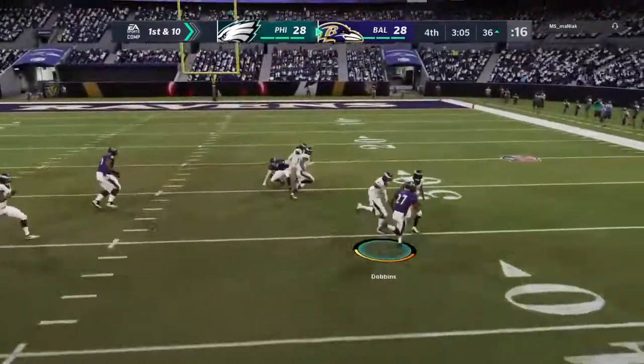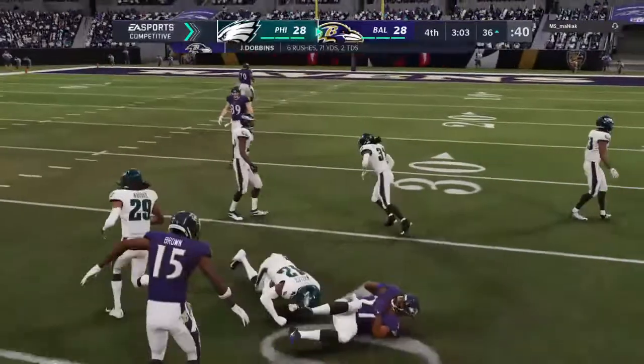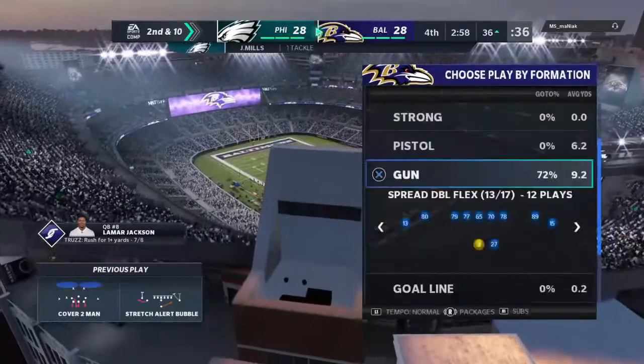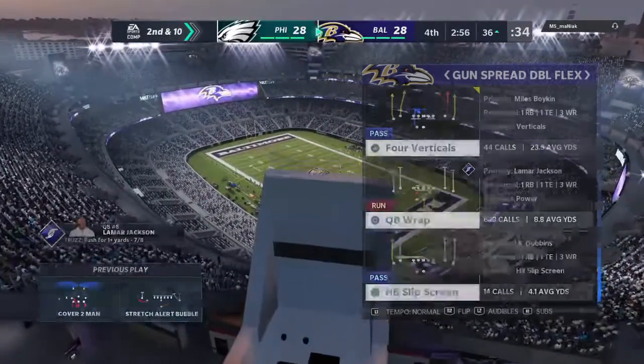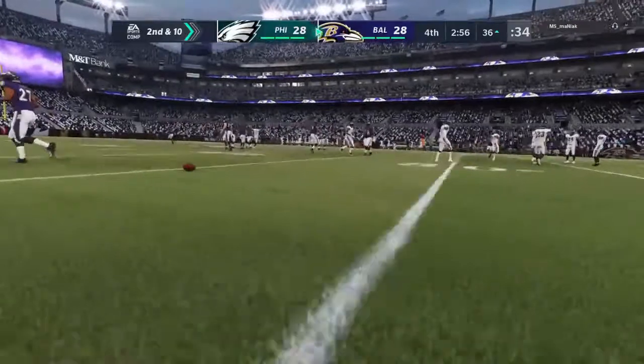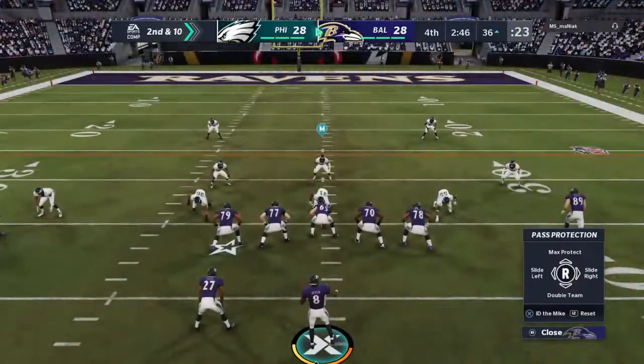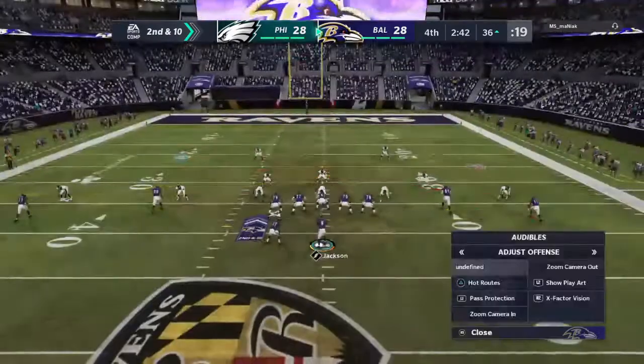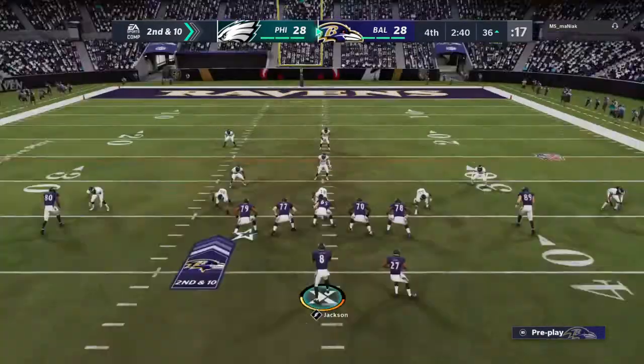On 1st and 10, it's Dobbins. And they're going to stop him right at the line of scrimmage. Just no cutback lane to be found whatsoever. 2nd and 10. Maybe I'm wrong, but it looked like even if he had opted to keep that, I don't think there was going to be much to gain. Seemed like it was perfectly defended. And you know what they say? Those guys on the other side, they get paid too.